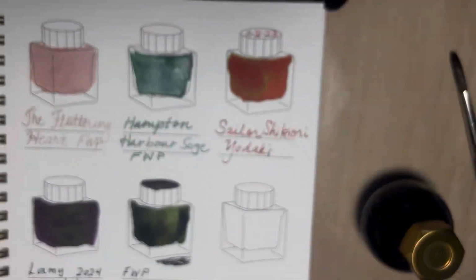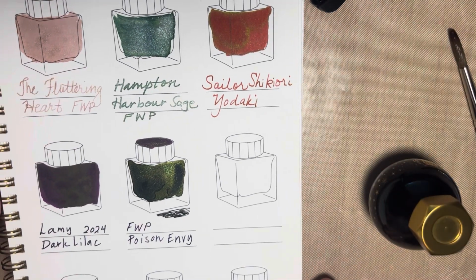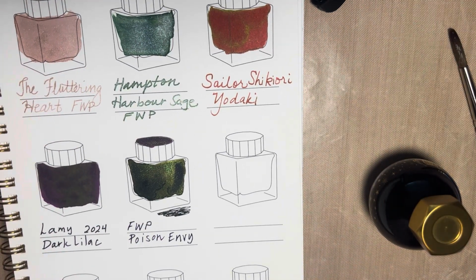But anyway, thank you for spending some of your precious moments with me and enjoying my new ink. I do have several new pens to share with you, a new Pelikan, the new Kaweco, and there's more.